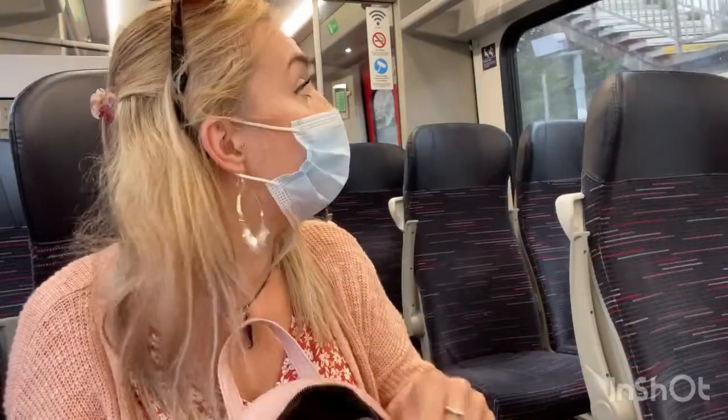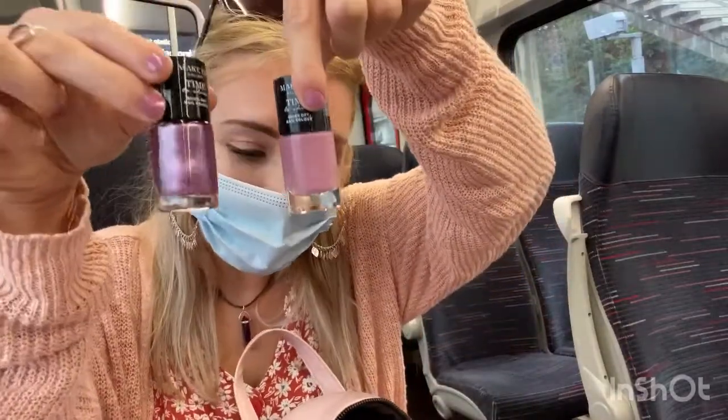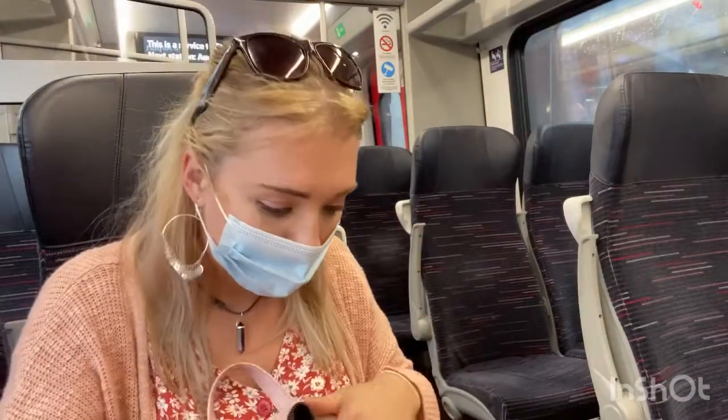Oh, it's raining. I'm really glad it's raining. Sorry, England. My 2 nail varnishes to top up. My free pen from EE because I love the little touch bit. I've got a power bank that I stole off David, fully charged. He doesn't know I've got it.